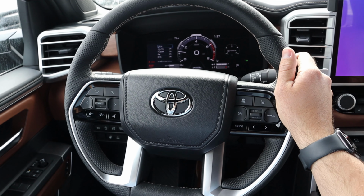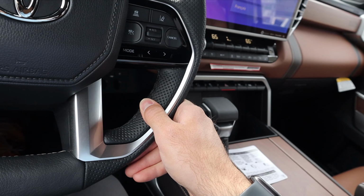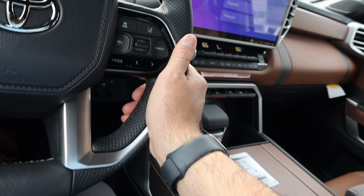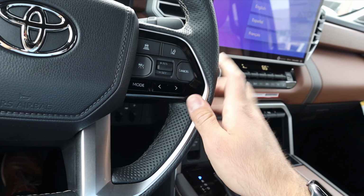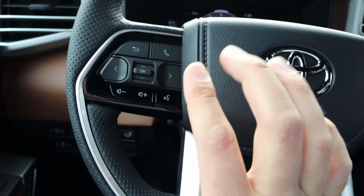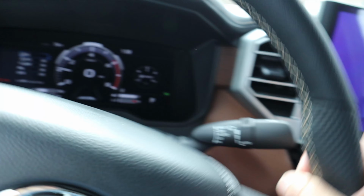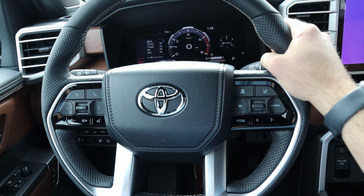Now here's the steering wheel with the 1794 edition. Notice the leather trim here at the top and at the bottom. And then we have this like golf ball texture here on the sides so you can get a little bit of a better grip. We've got our adaptive cruise control, lane departure assistance, and then stuff for the radio on the side. And then look at the metallic trim right there. And then notice stitching here around the airbag cover. Volume, voice command controls, controls for the center stack, turn signal light stock, windshield wiper stock, and there's the steering wheel.